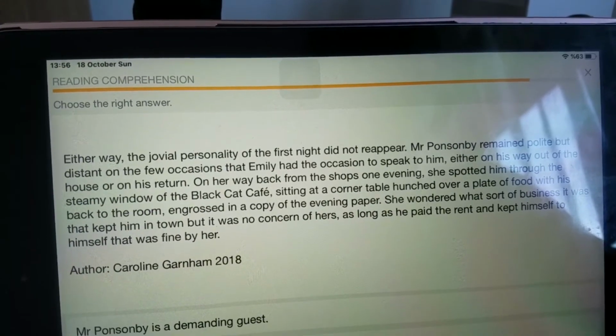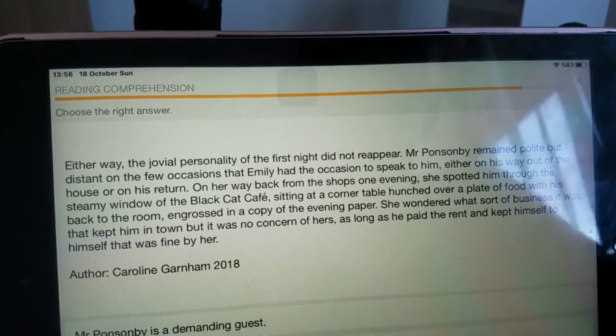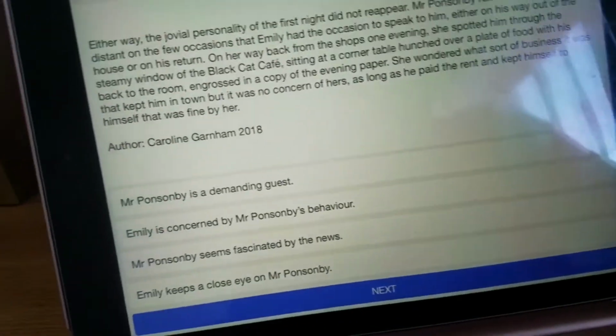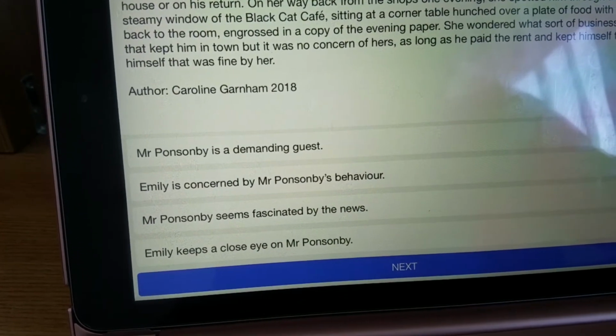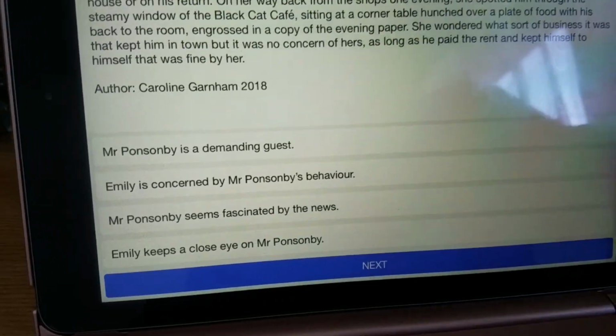Author Caroline Gunham, 2018. Mrs. Spence is a demanding guest, Emily is concerned by Mr. Ponsonby's behavior. Mr. Keeps a close eye on.